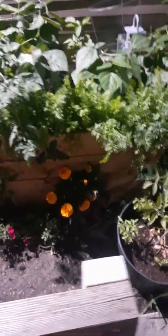Okay, so this is my garden, folks. Let's have a look at the garden. Alright, so checking each flower closely. A garden of Eden? No, a garden on Earth right now, but still a very beautiful garden, let's face it.